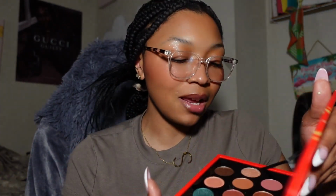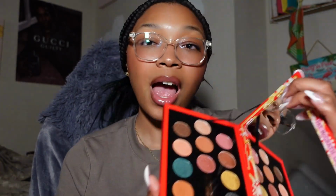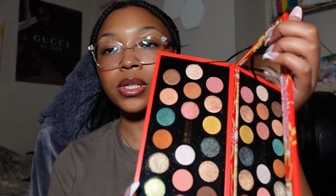There's hardly any matte shades in here. There's like 4 matte shades in here. I've dibbled and dabbled into a couple of shades. I've definitely used that black with all the sparkles in it. Use that. I have Mothership.